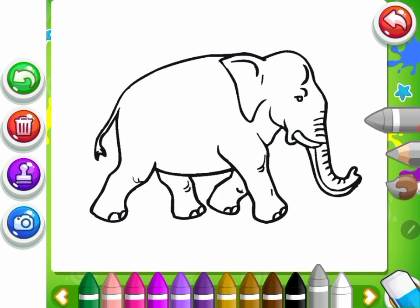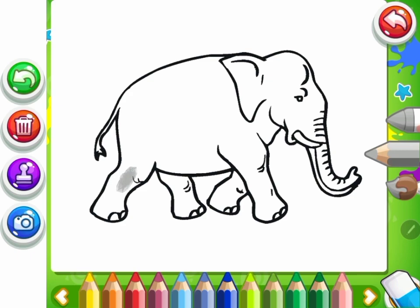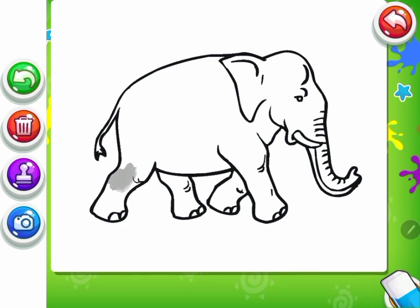Today we will give color to the largest animal in the world today. What is the name of the animal? Do you know? Yes, that's right. The animal is called an elephant. Have you ever seen an elephant? Elephants have wide ears and also long tusks and a very long trunk.